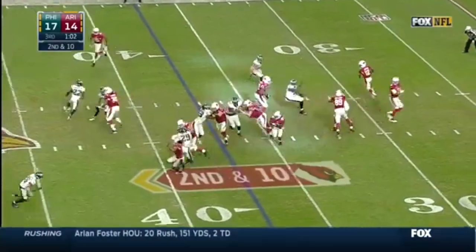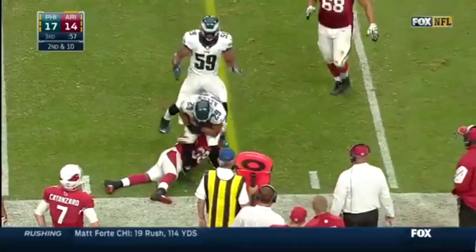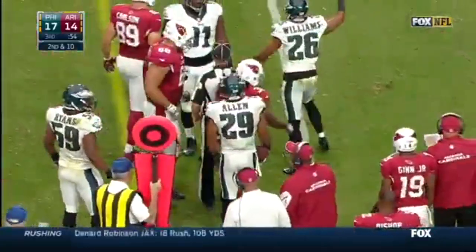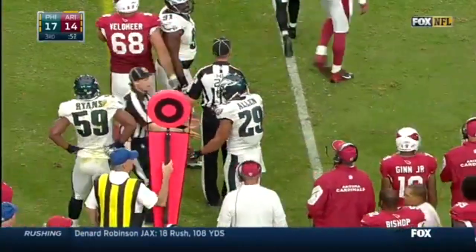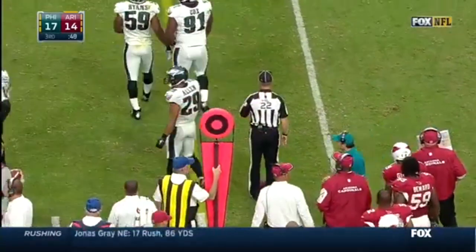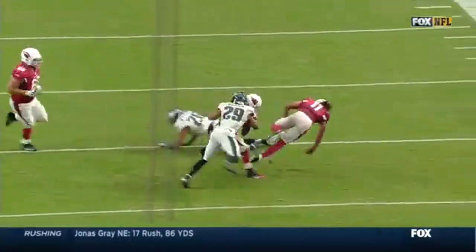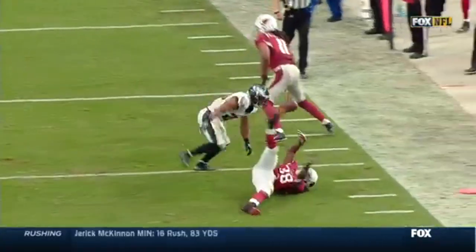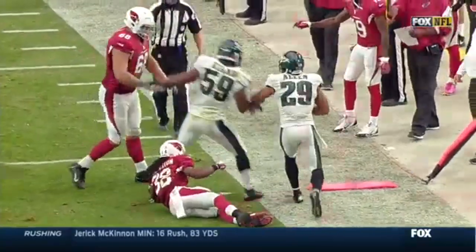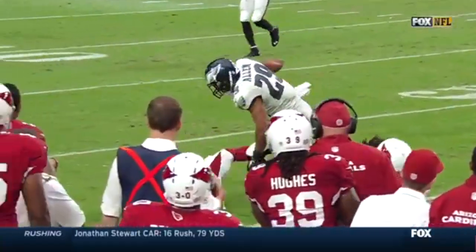2nd and 10. Ellington brought down across the 45. Ball comes out, and they're saying he's down, but that looked like Nate Allen might have been able to grab that before it went out of bounds. Chris, it looked like when his back hit the ground is when the ball, we'll look at it, I don't know. That looks like he pulled it out on his way to the ground. Now it's just ruled down on the field. And here comes a challenge.